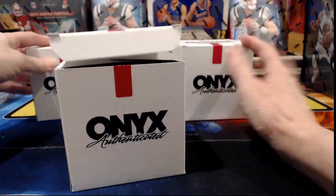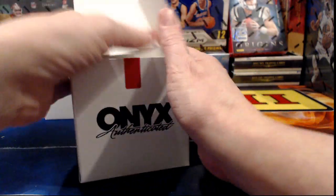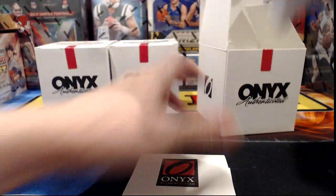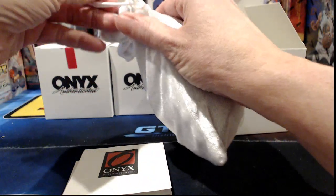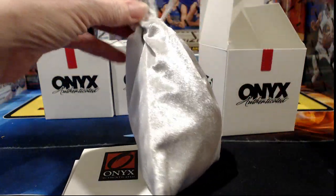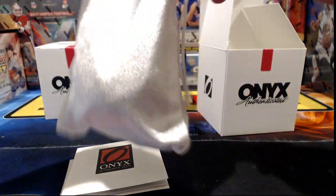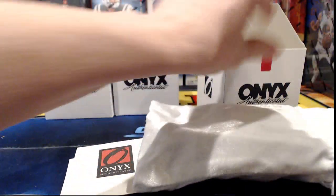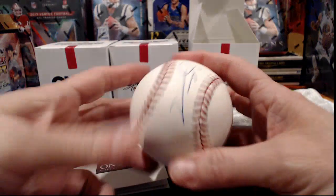So Onyx, of course, does have a checklist. It is attached to the listing. You can see it in the form of a photograph on my listing page. I think they're also typed out at the bottom down there in the manufacturer's description area. So of course we're going to award our baseballs based on the Onyx checklist.